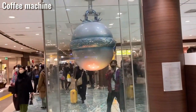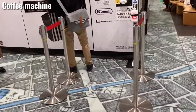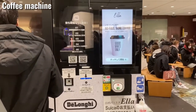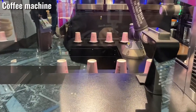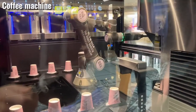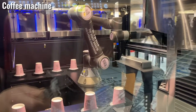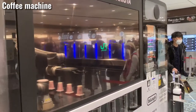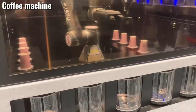I'm in Tokyo Station. There is no place for inserting money. This old robot barista machine will provide high quality coffee, equivalent to a full-fledged cafe. This machine is about 5 times faster than a human barista's extraction.